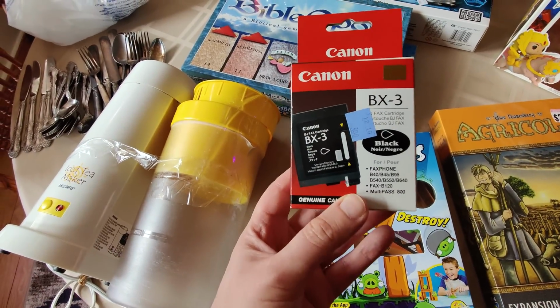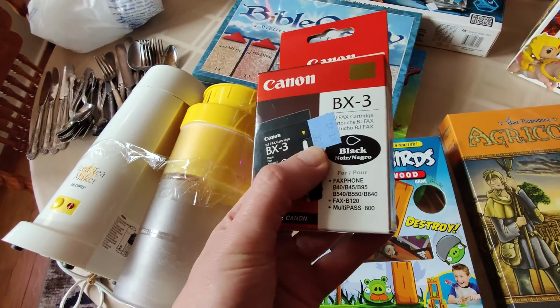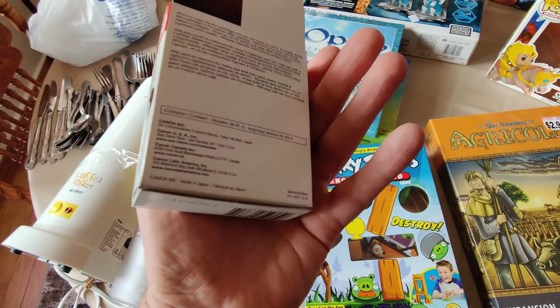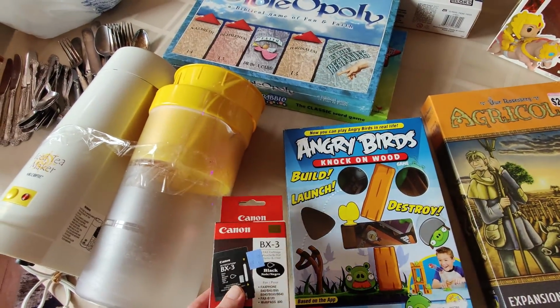Salvation Army, I also picked up this Canon ink for $3.99. I think it was selling for $25, $30 on Amazon. Ink is weird. I'm restricted on ink everywhere on Amazon except for the Canon. For whatever reason, I can sell the Canon ink, so I do. And I've sold quite a few of these as well.